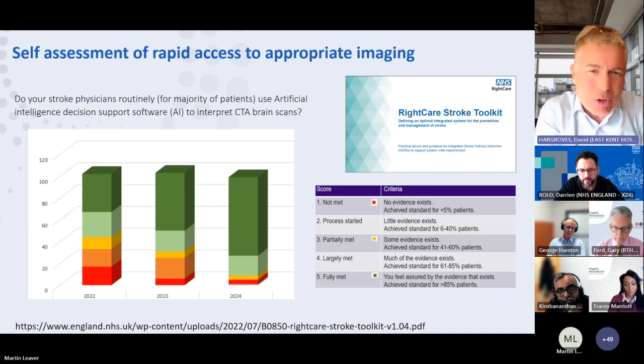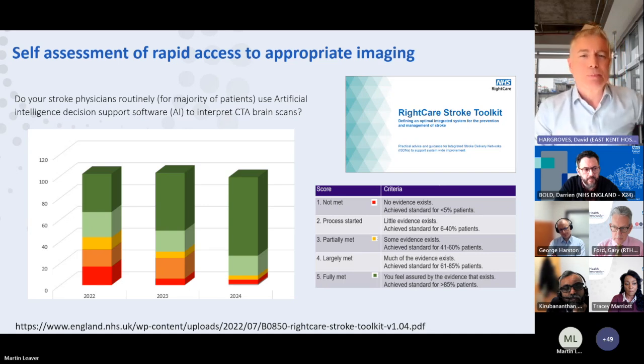And you can see from the solid green bar chart that over the years, more and more patients are getting access to AI decision support tools for CTA. And we have no doubt that this correlates with more patients getting thrombectomy and more patients getting it quicker. Remember, every 20-minute delay in access to thrombectomy reduces your chances of a good outcome by 1%. So I'll stop there. Thanks, Gary.